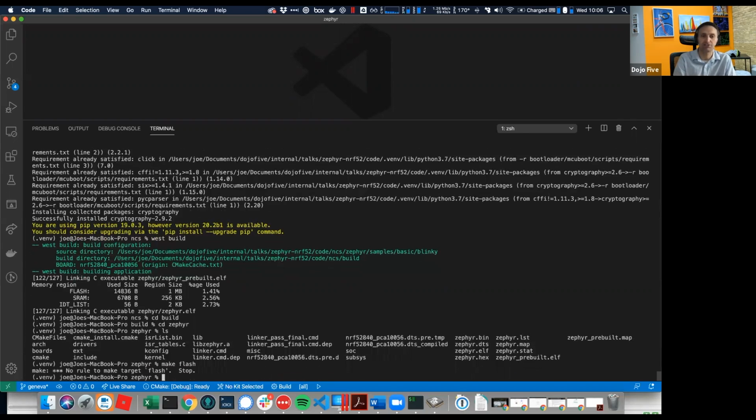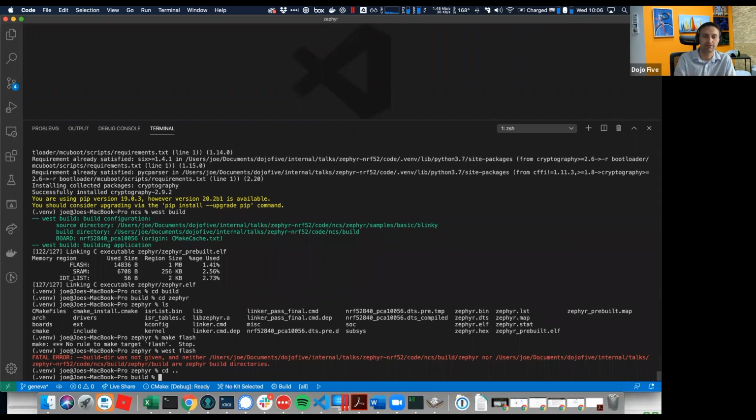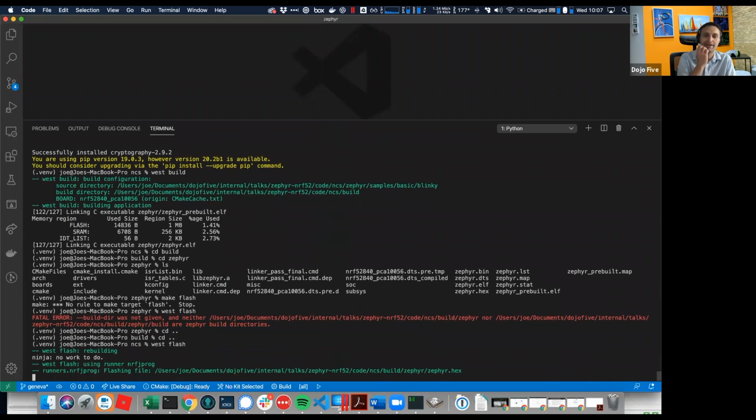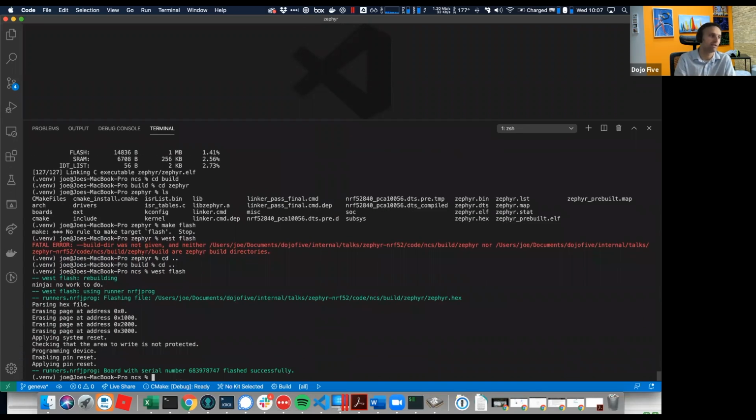And now the easiest way to move forward is to do a flash. So west flash. And we're in the wrong directory for that to happen, because I moved around. West flash from the NCS directory. So the board support package that we have that supports the nRF52840 not only supports how to build for the 840 dev kit, but it also supports flashing.